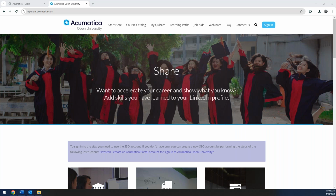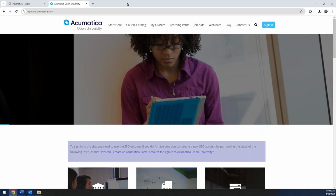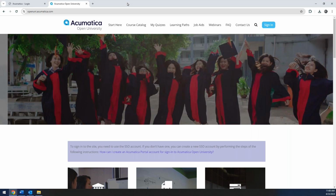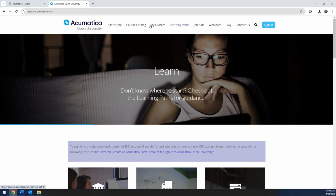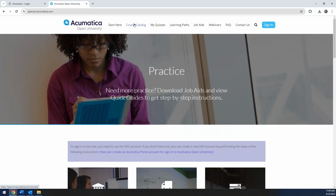What you all should be looking at now is my web browser. I'm currently on the Acumatica Open University. And I like to start here for a couple of reasons. The first reason is that if you sign into Acumatica Open University, then you'll get access to all of the learning paths and course catalogs that I had access to when I got trained on the platform. And it's all free, all ungated.